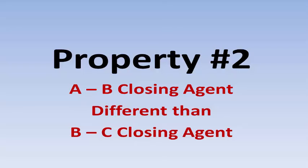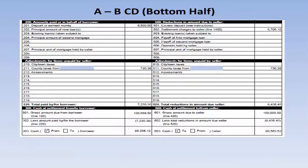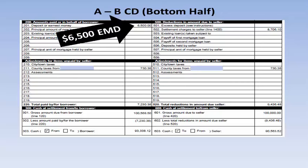A to B closing agent, different than the B to C closing agent. Here's the top half of the HUD. $100,000 purchase price. Now, if you're saying to yourself, well, the first one was $100,000, you're absolutely correct. This was a different property, though. Here's the A to B, bottom half of the HUD, $6,500 earnest money deposit. On the first property by the same seller, they requested a $5,000 earnest money deposit. In this case, the student had put up $5,000 again.